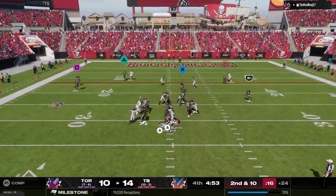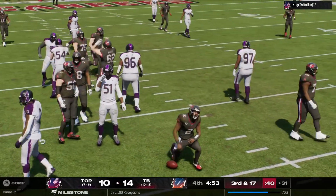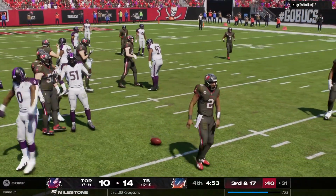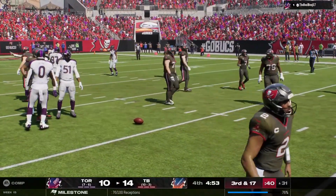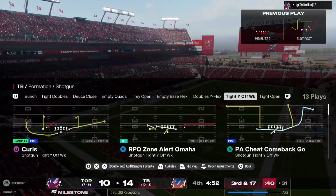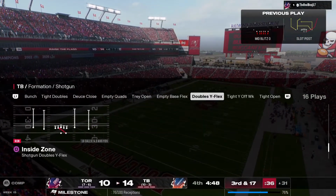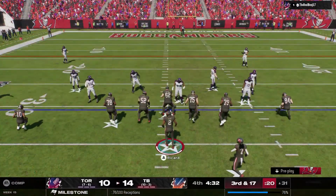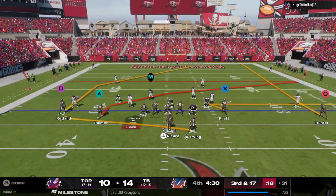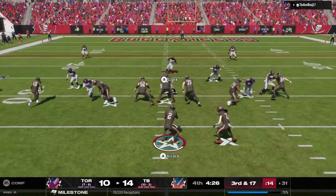Back to throw now on 2nd and 10. Under pressure, and he'll go down. Sacked back at the 31. Brian Burns picks up his 2nd sack of the afternoon. The offense on 3rd down, they've hit it 50%, 3 of 6 to this point. This is 3rd and 17.